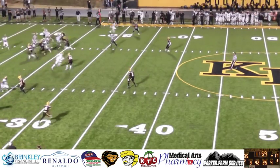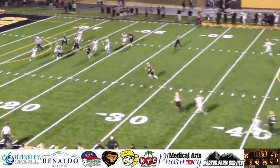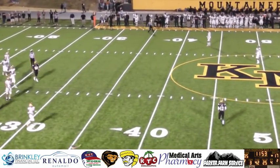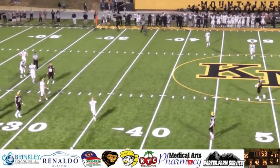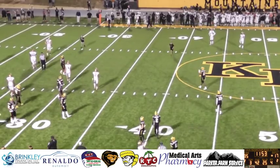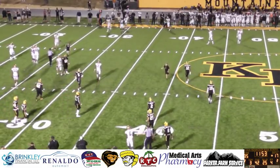Here, but they face 3rd and 42 with their backup quarterback, Jahari Michelin. He's rolling right, he throws it. And good throw. It just wasn't caught. Intended for Giovanni Daly, but falls incomplete. Now it's 4th and 42.